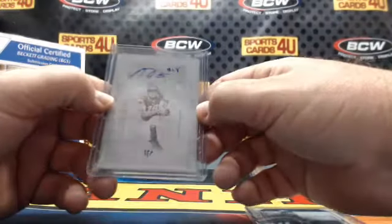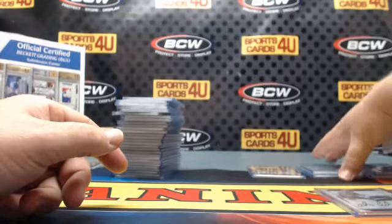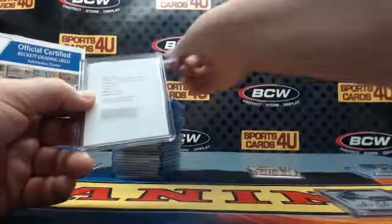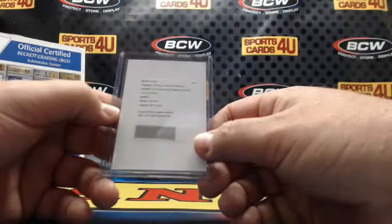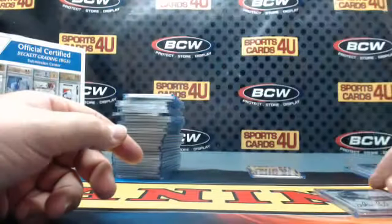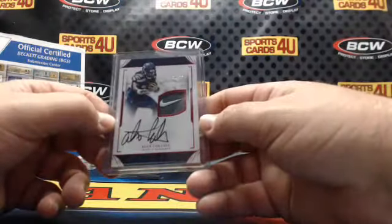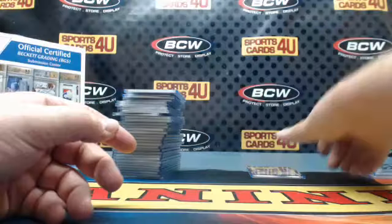1/1 Printing Plate Autograph for the Bengals, AJ Green. Personalized Treasures, card number 4, Colts, Edgerrin James. Rookie Jumbo Prime Signatures Booklet Vertical Variation, card number 3, Chargers, rookie Joey Bosa. 1/1 Nike Swoosh Patch Autograph, Seahawks rookie Alex Collins.